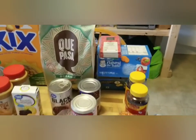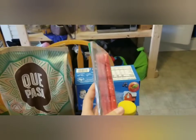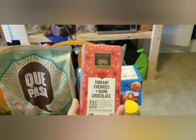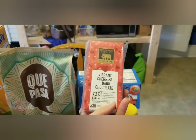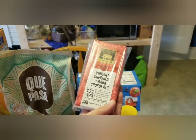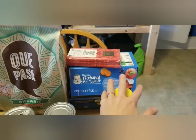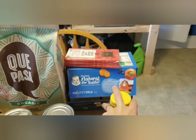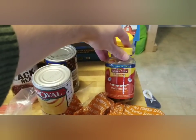Start over here as usual. You got to pick out some snacky stuff, and my kids have really, really liked this cherry dark chocolate. I usually end up breaking one whole bar and splitting it between my five kids, so that works out great. They had their baby things again, so I picked up some more of those squeezy pouches that my two-year-old just thinks are amazeballs.